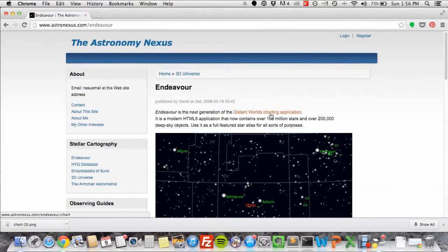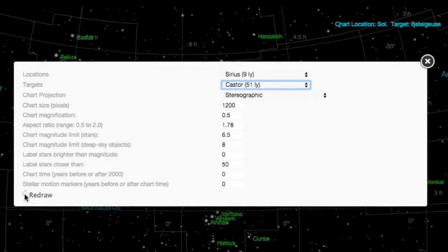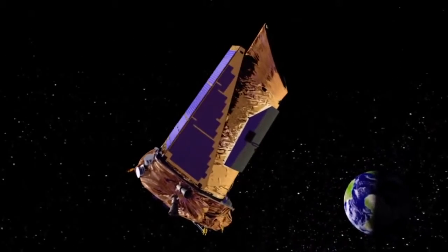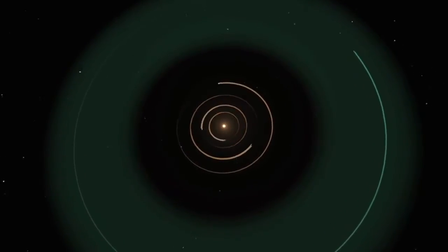Kauppila uses online software to select and map her paintings. She picks a location in the universe and what direction she wants to look toward. The software prints an image of what the night sky would look like from that perspective. She gets a lot of her inspiration from the Kepler mission, which looks for exoplanets orbiting distant stars.